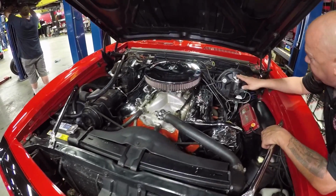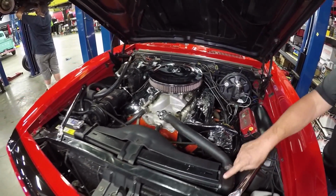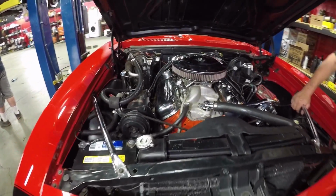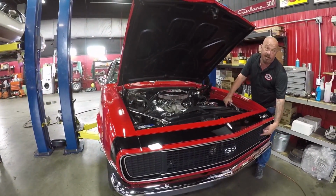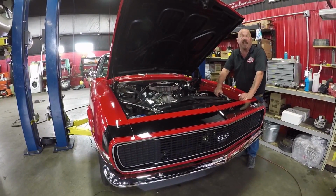I think I already told you it's got power brakes. She does have power steering, cross-flow radiator. Car does have air conditioning. Firewall's nice and clean. Bottom side of the hood's nice and clean. She's a gorgeous Camaro, guys. She's a 67. She's got the RS front end. There's a big block under the hood. She's red and she's beautiful.